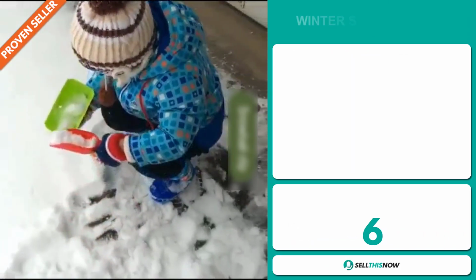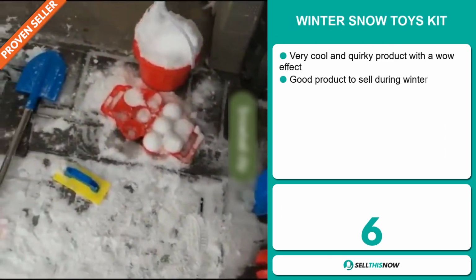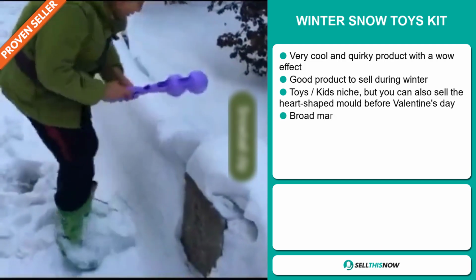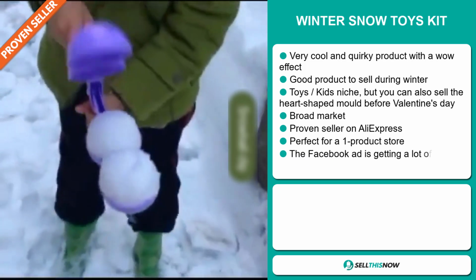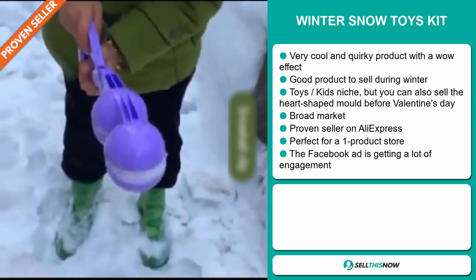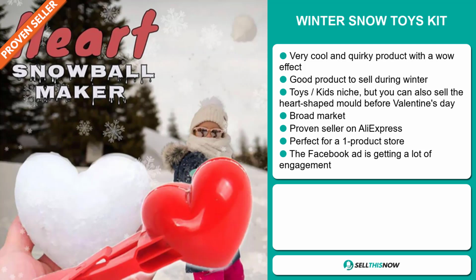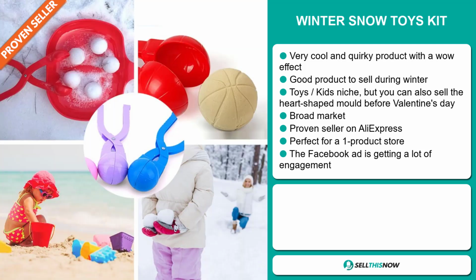Our next product is the Winter Snow Toys Kit. Now this is a very cool and quirky product with a wow effect, and it's a great product to sell during the winter season. It falls under the toys kids niche market, but you can also sell the heart-shaped mold before Valentine's Day. And we also think that this item has a broad market base, and it's a proven seller on AliExpress with many orders.